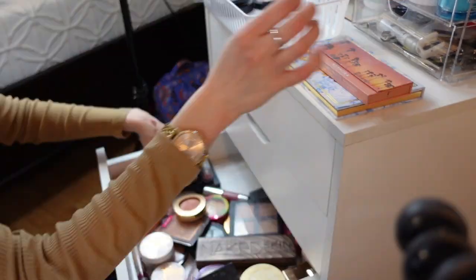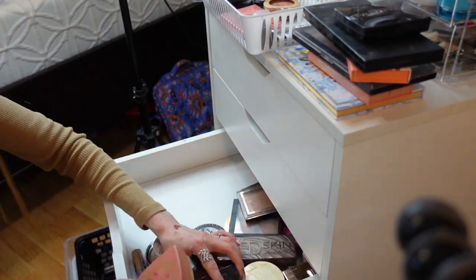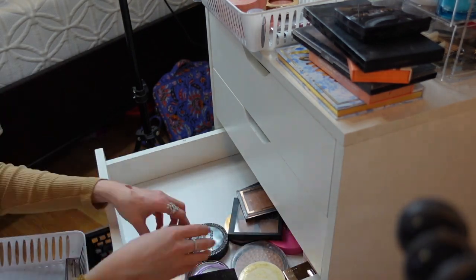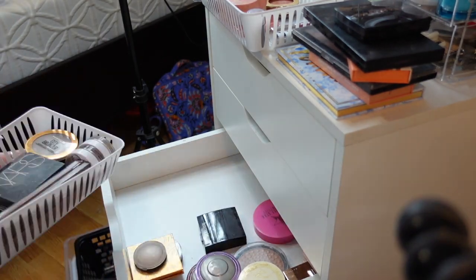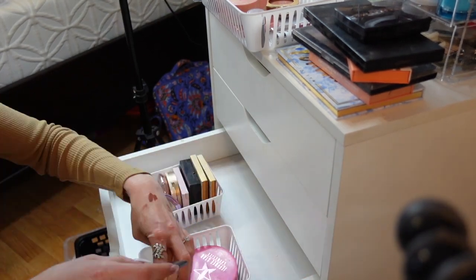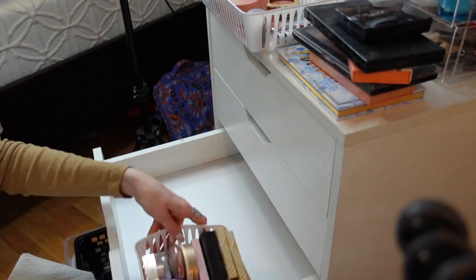Okay guys, so I finally am going through the blushes, the cream bronzers, the powder bronzers and contours, and then also going through the highlights and the luminous highlights. And I'm sorting everything into the smaller baskets first and organizing little bit by little bit, and I'm keeping them all in the same category.